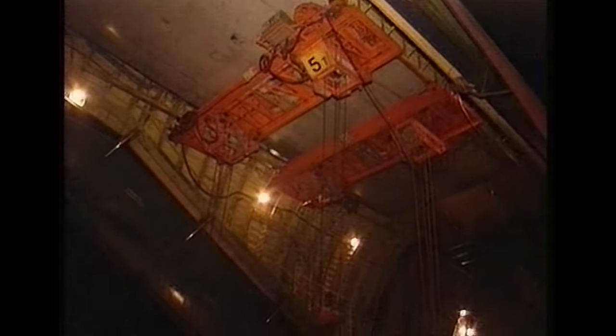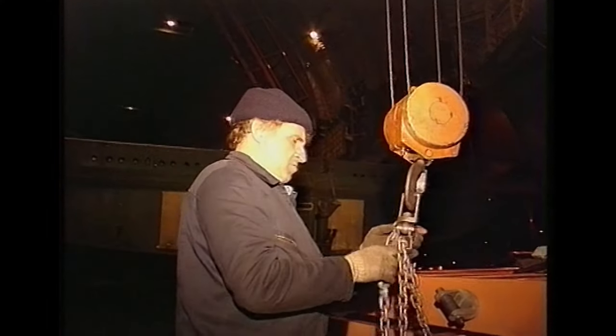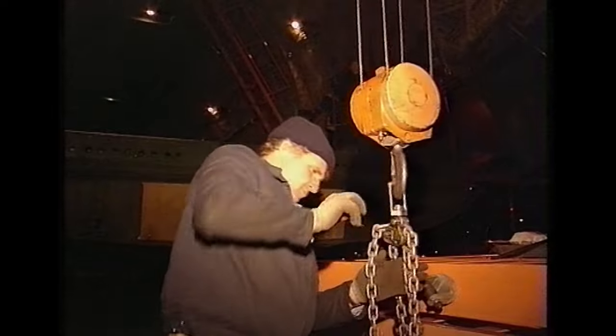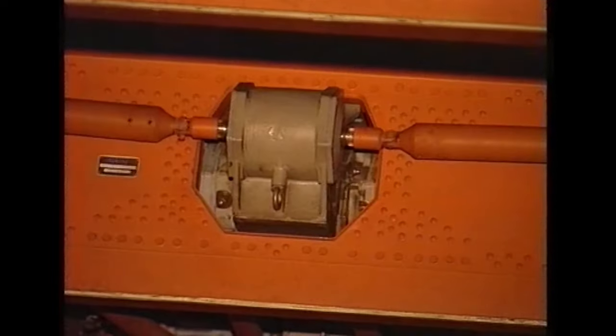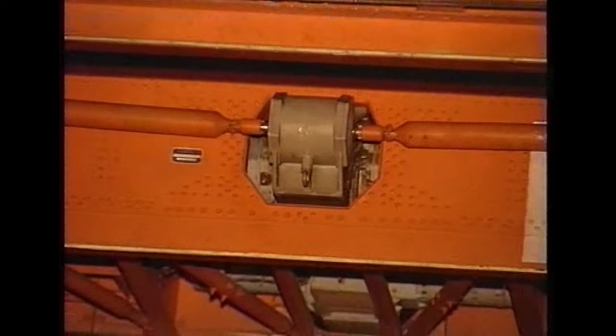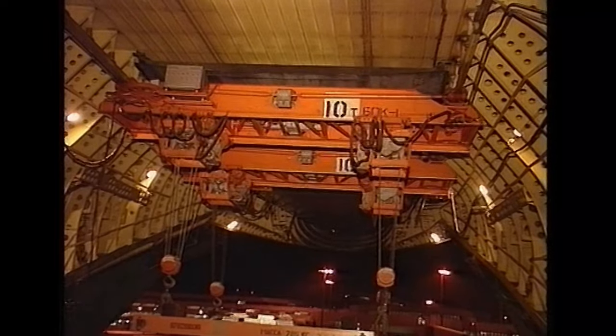The cargo, car presses for Ford in Detroit, is expected punctually. But first, it's necessary to carry out some work in the rear of the plane. Cargo equipment has to be shunted. The Antonov is not reliant on any loading equipment at the airport. Using its own overhead cranes traveling the length of the interior and two hoists traveling across the width, loads of up to 37 tons can be lifted and moved.